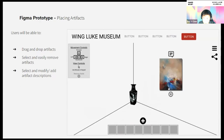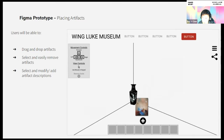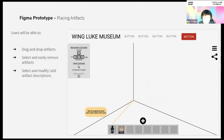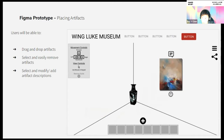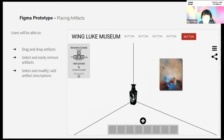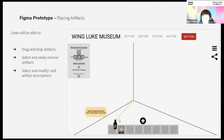Once the user selects their own artifact, they will be able to click and drag the artifact from the inventory bar on the bottom and drop it on their desired location. In this editor mode, users will also be able to click on the placed artifacts with the options to edit or add descriptions, along with the option to remove it.